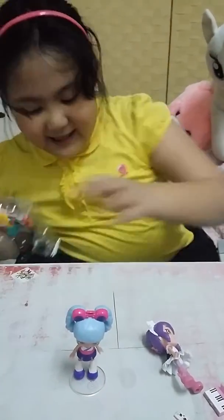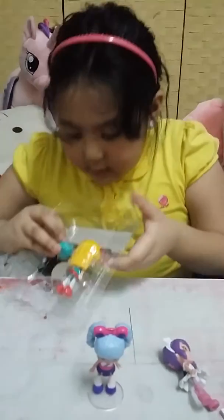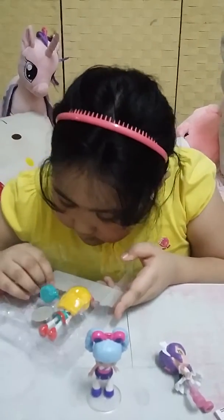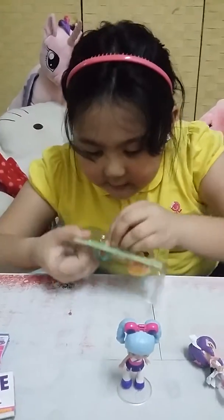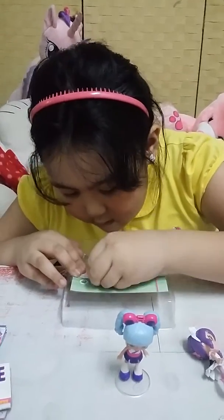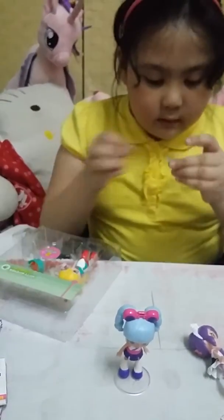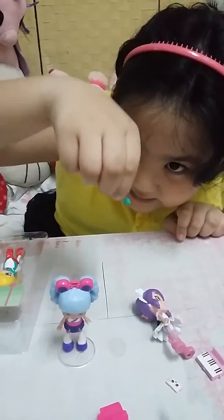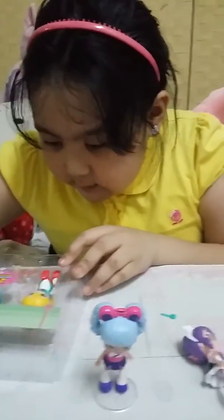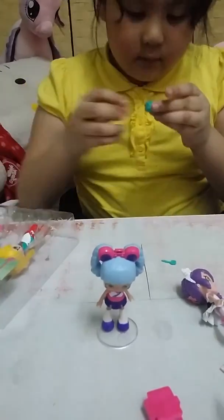Now I got three. Here's Spaghetti Sue. Okay, you have to be careful with this one. Oh wait, this one has tape. I forgot all the small ones have tape. This is so small that I can't lose this. It has a little tiny face. Come on, get out.